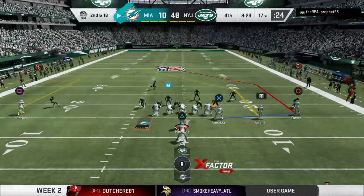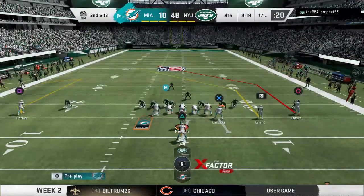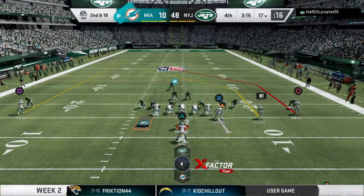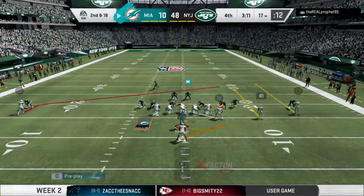180. Watch the slants. Watch the slants. 20. Out. Gun. Watch the twist. Watch the twist. 8.